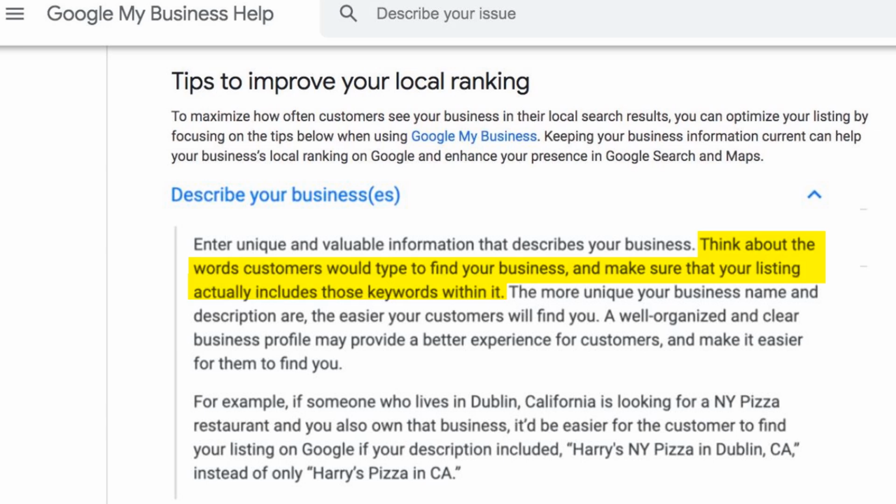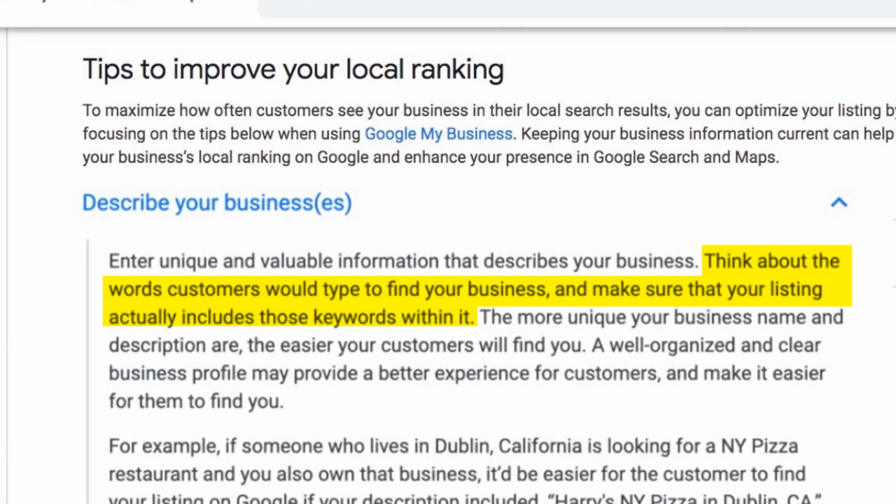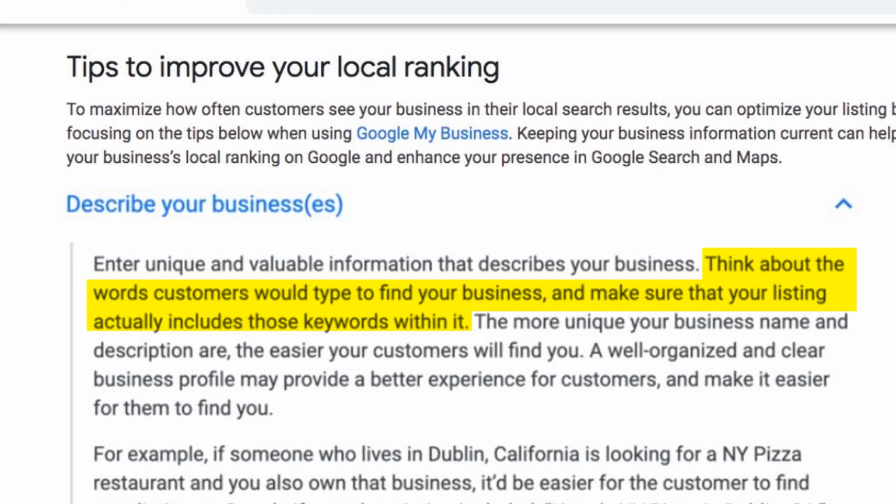Think about the words customers would type to find your business and make sure that your listing actually includes those keywords within it. This created a lot of controversy amongst the local SEO community, who immediately carried out some extensive testing. The concern being that if ranking was as simple as adding keywords in a business description, then search results will be filled with spam.